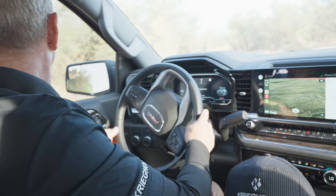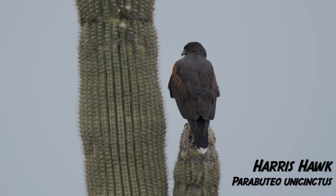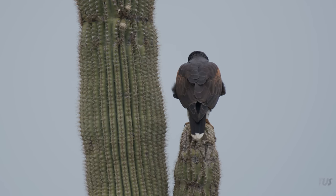Yeah, check this out, guys. Wow, just flew right by the truck. Yeah, you might want to check that. Yeah, if you can get him. It's a Harris Hawk, if you know what a Harris Hawk is. Yeah, can you stop for a second? Yep, absolutely, get him right there.